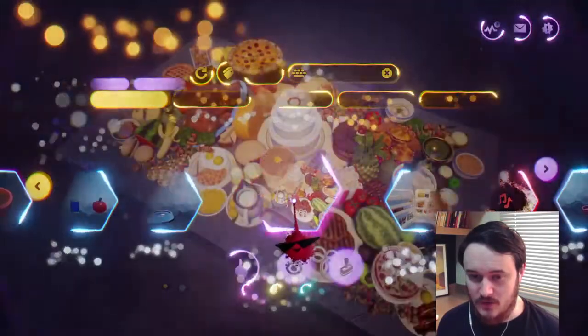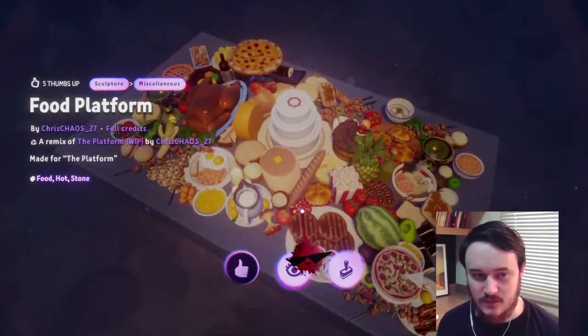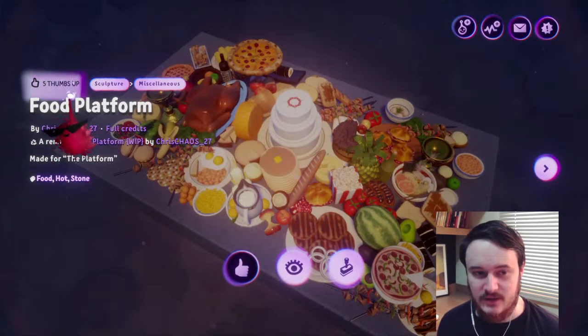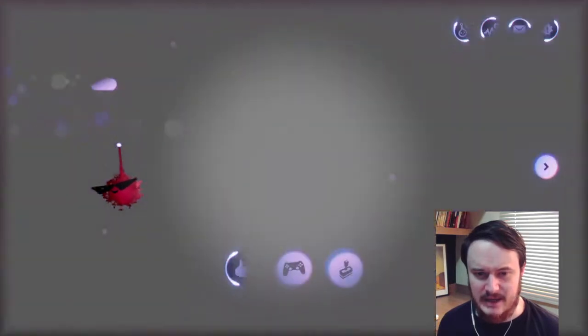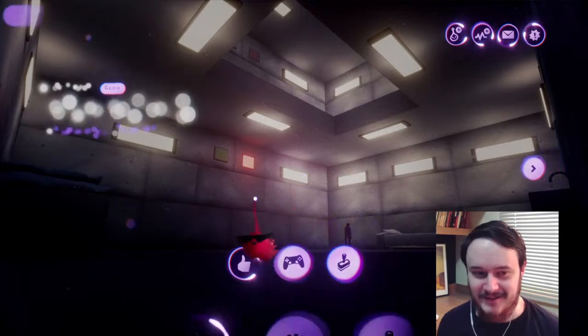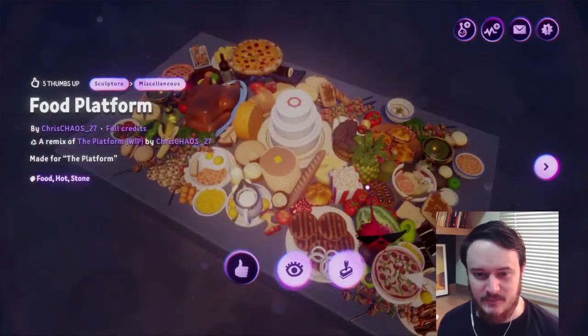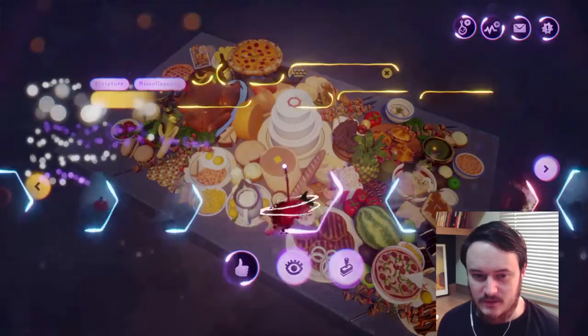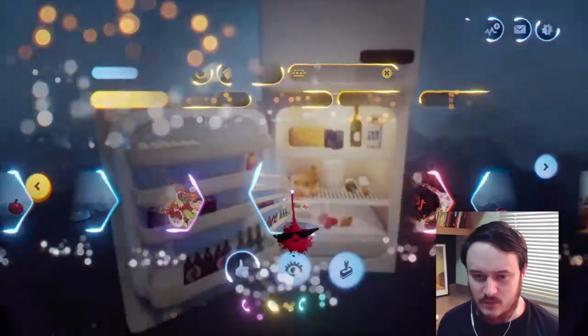Oh my god. Look at the state of that. All of that effort and only 5 likes. And it's a remix of the platform. What? Alright, so this is in the platform. So much food. Oh, a fridge.